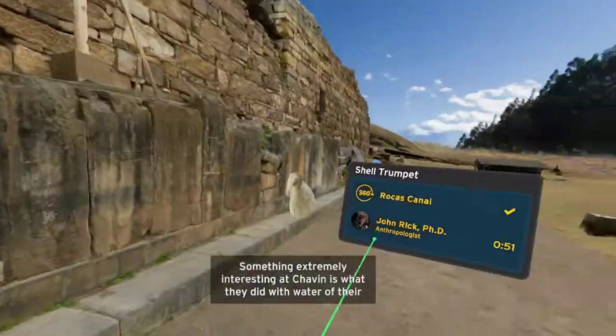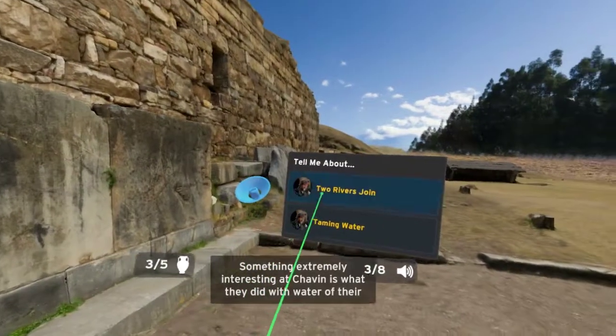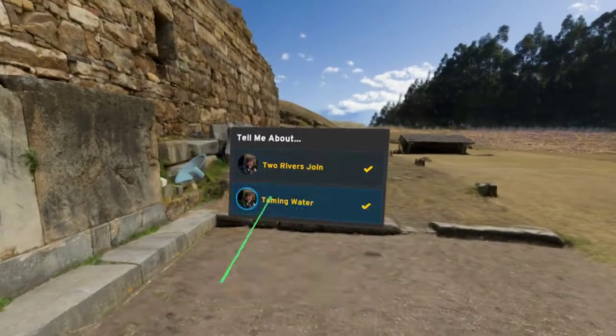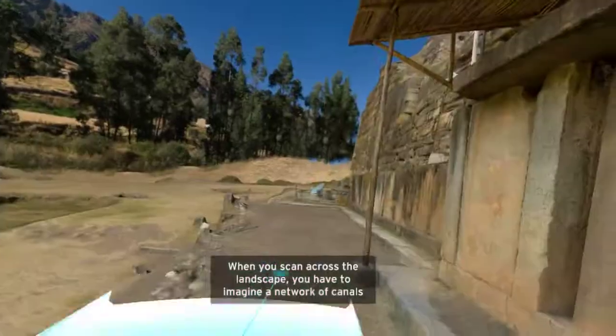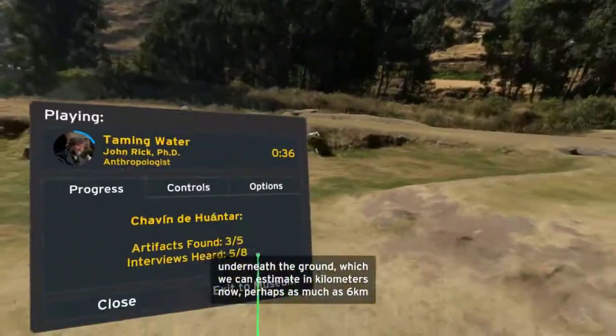Something extremely interesting at Chavin is what they did with water of their own volition. When you scan across the landscape, you have to imagine a network of canals underneath the ground, which we can estimate in kilometers.